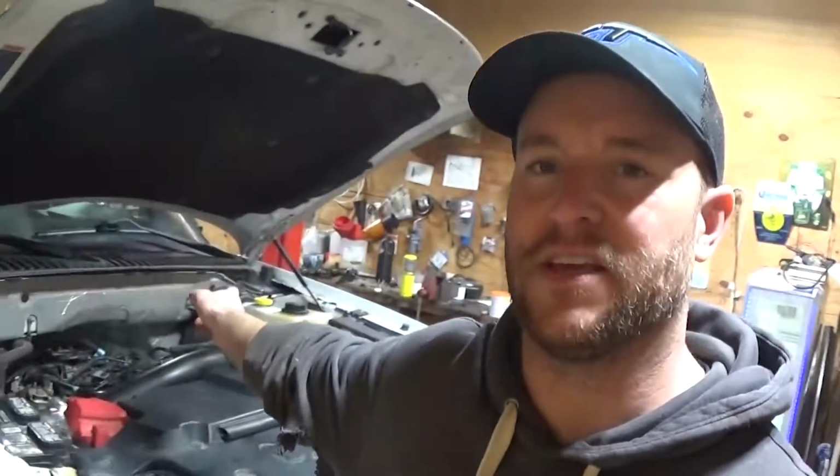It's been hitting the housing. I did that on the driver's side also. I checked on that side. That side's not making the noise. I can get my hand down in there and wiggle the compressor wheel. It's got some play.